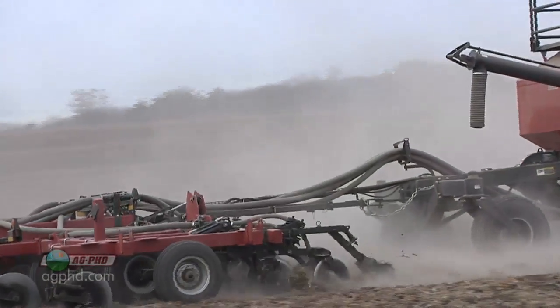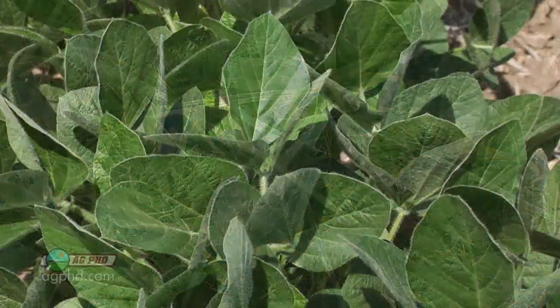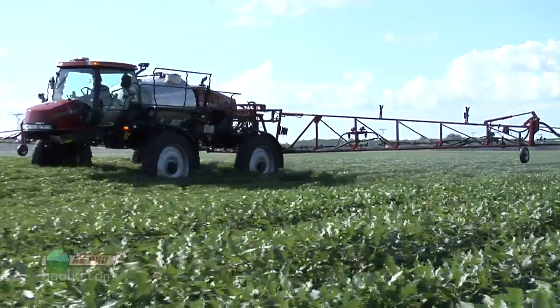Well, whether you want to raise soybeans or corn or wheat or any other crop, you really need to focus on your overall fertility program. But one of the things that often gets neglected is micronutrients. We'll talk about how important they are and what you can do on your farm to make sure you're not short on micronutrients today.